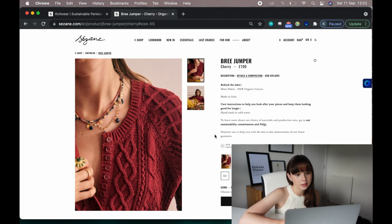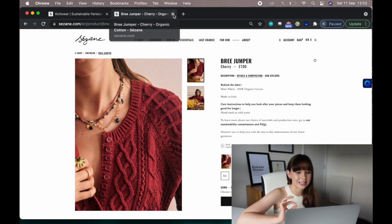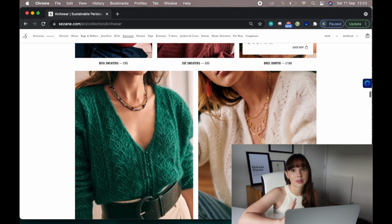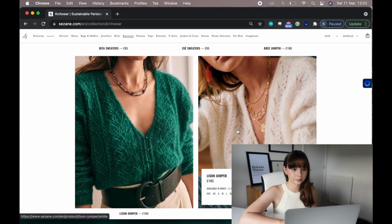I like the colour. I have to say, in the video she showed, it looked almost like a raspberry pink. It is described as cherry, so to me that would suggest it's got a little tinge of pink. But in the photos it looks like a burgundy red, so I'm not sure. Have to order it and see. I'm very, very tempted by that one. That's probably the one that's top of my list at the moment.